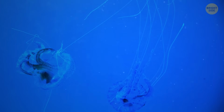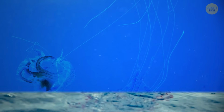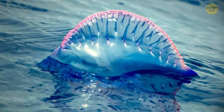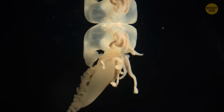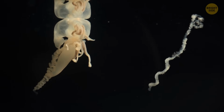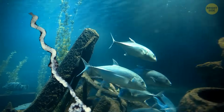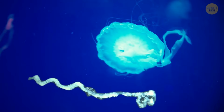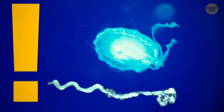Their long tentacles help the organism catch prey, and its sting is fatal to most animals, even humans in some cases. What's even creepier is that if one of the tentacles comes off the organism for whatever reason, it can float around the water for days before decomposing. Even if it's detached, this tentacle can still sting you.